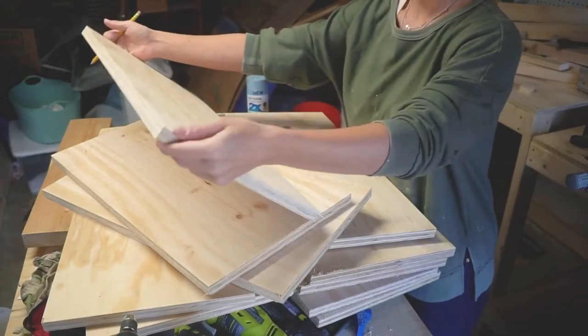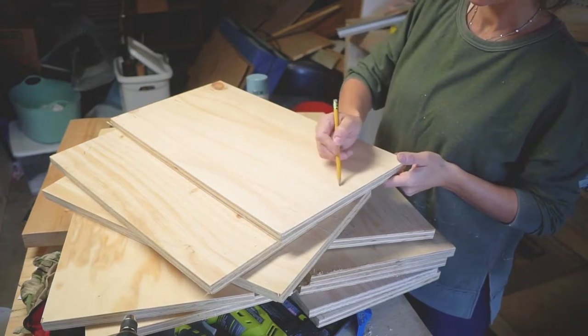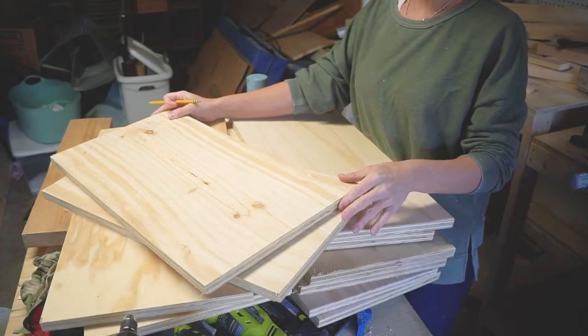Yeah, so I'm gonna mark where the shelf is. Where the pocket hole is gonna go.